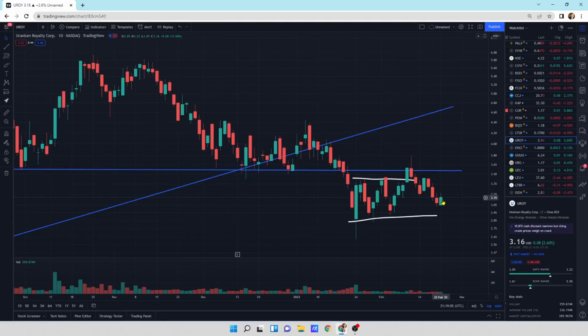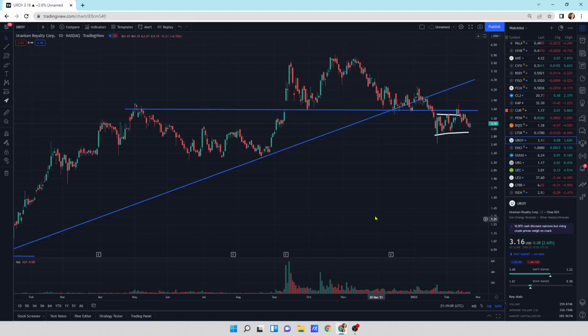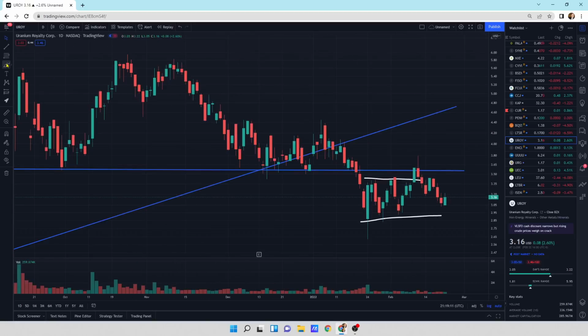This is a bullish engulfing. Usually they resolve themselves higher. That looks actually stronger. There's a bullish engulfing. This pattern here's a bullish engulfing. This pattern here's a bullish engulfing. So they're throwing bullish engulfings.